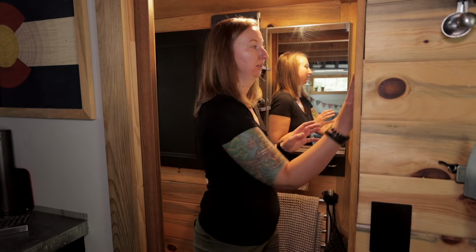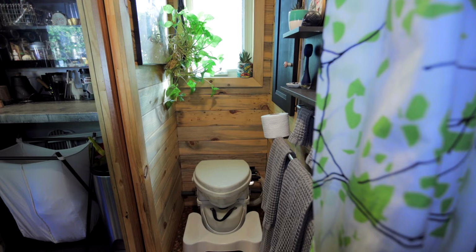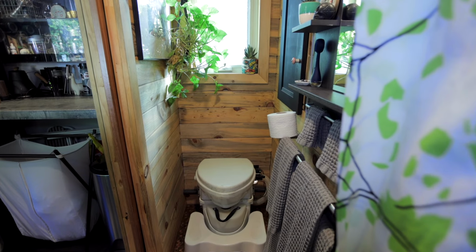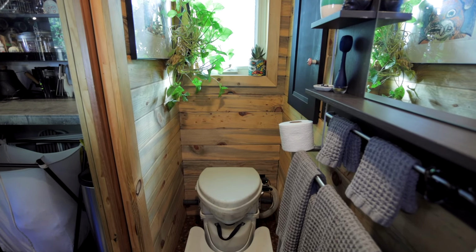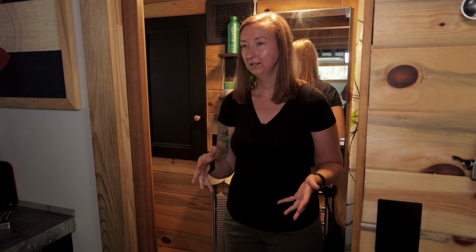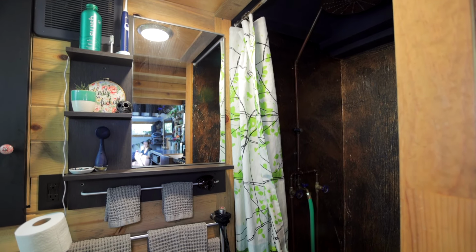We have sort of a built-in shower that we put together ourselves. This is another space where we used a lot of epoxy. Totally waterproof, looks really pretty, but we did different colors. And then for toilet, we do have a Nature's Head composting toilet. We decided to go for that, thinking that we were going to be moving around a little bit more. Ended up being more stationary, so I think one of our next projects coming up is going to be putting in a flush toilet.